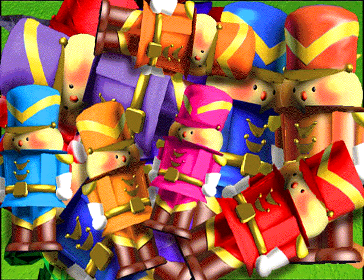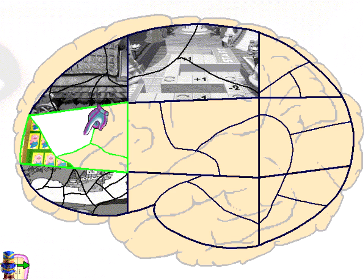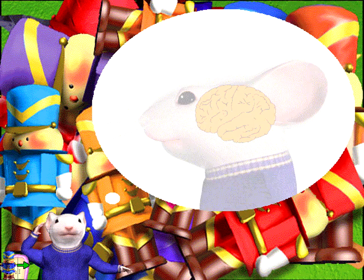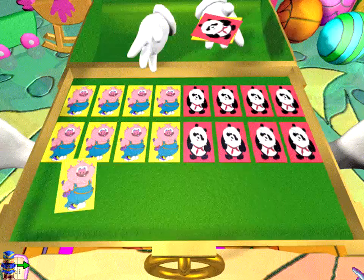Time to check your brain power. Great playing! You've gained some brain power. You've got to play two more treasure chest card games to fill this part of your brain. Guess what? If you fill this part of your brain, you can make a toy with the imagination machine. Let's see some more card turning action.